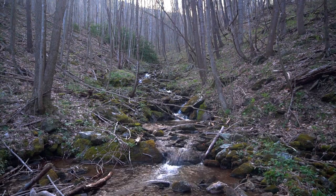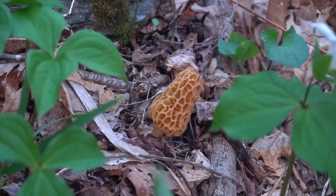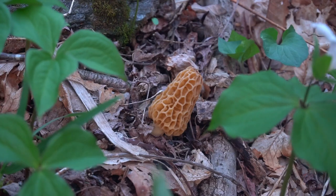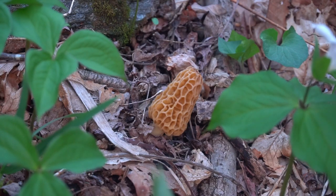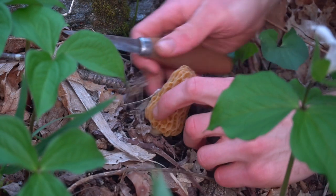Coming down from the mountain near this creek bed, I struck gold. I found my first morels of the season. This one was nearly in perfect condition, and pretty good size too.